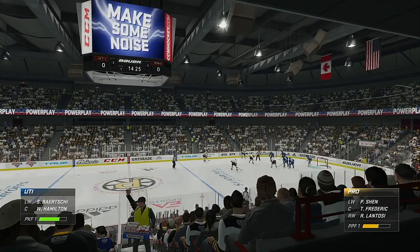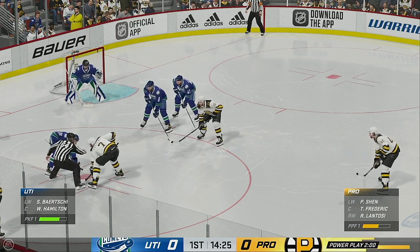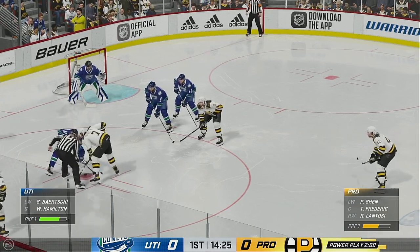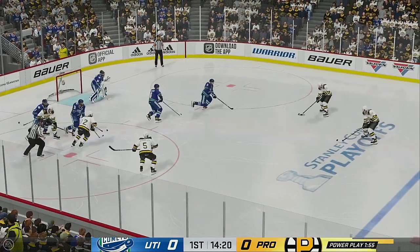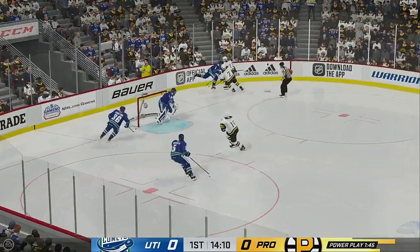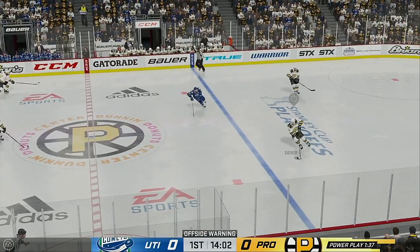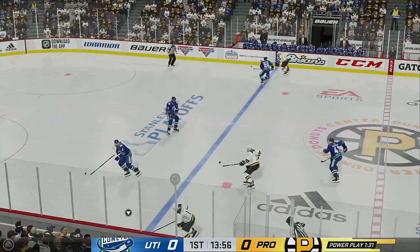First chance of the night here on the man advantage. And if you're one of these power play guys, James, you can't wait now. It's your first opportunity of the night. You get out on the power play, you want to make a difference. Slides the puck over. Oh, what a reactionary save! And a successful clearing attempt. Handles the puck.